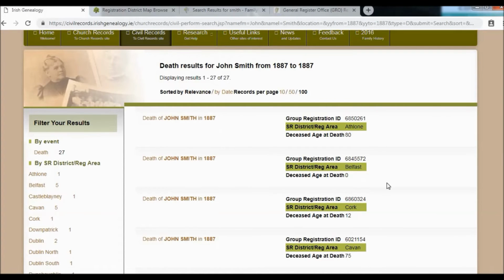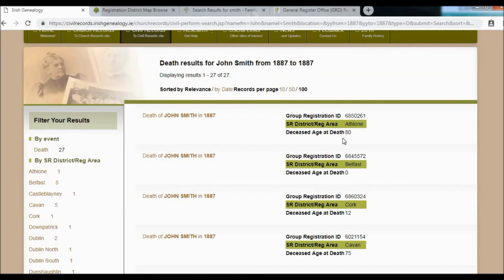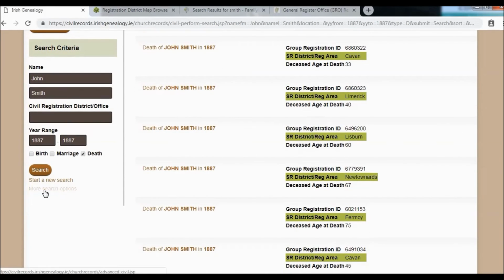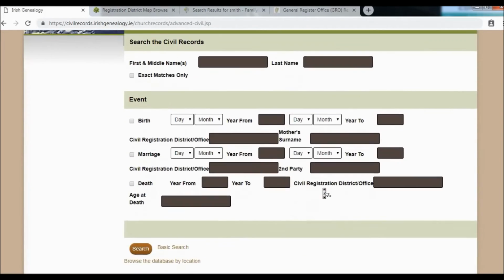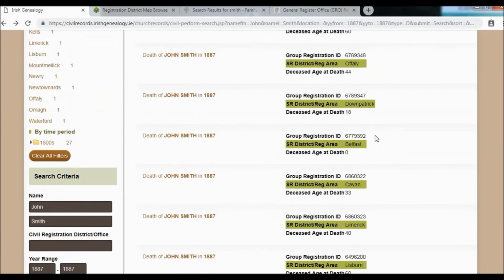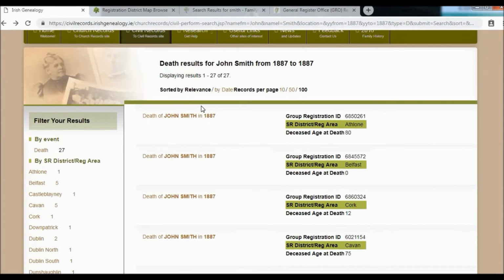who died in 1887, and luckily with the death records it shows the age at death. Okay, so if we go into the more search options, you also have the option here to put in the age at death. Alright, so we'll just go into the first one of these death records. It is for John Smith, died 1887, Athlone, age 80.